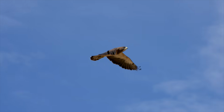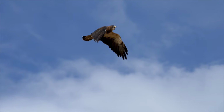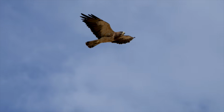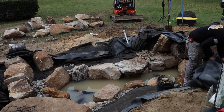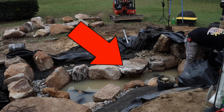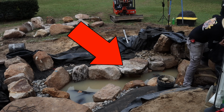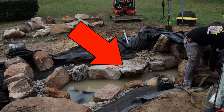But what I will lose sleep over is the predators that fly in the air. It's not uncommon to see hawks, eagles, and vultures flying overhead. Thankfully, Jim designed the cave for the fish to retreat, and that's not the only one. He made a second cave that's smaller and a little more hidden on the other side. So hopefully that's all we need to keep the fish in the water and not in birds' bellies.